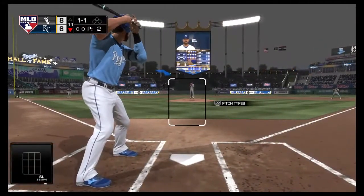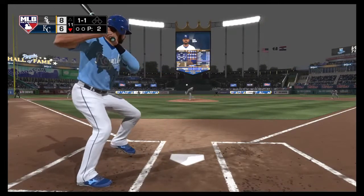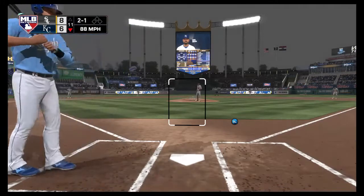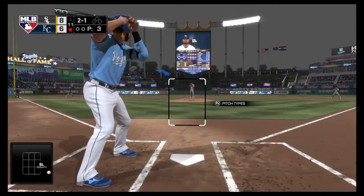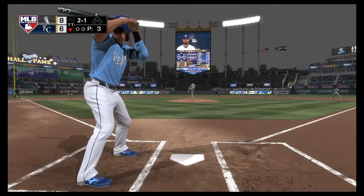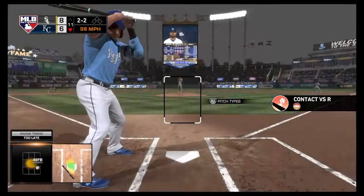And think about it. In game 1 of this series, they've already had to go deep into their bullpen. This could affect them for the rest of the weekend if they don't get really good starting pitching. Ball taken there. 2-1 now. Swung on and missed, and it's even at 2-2.